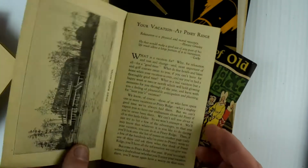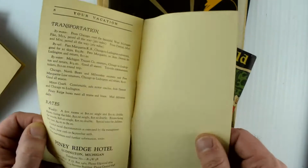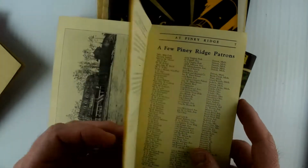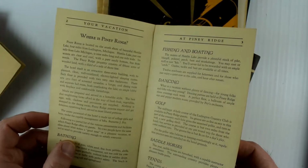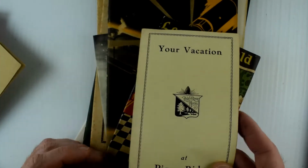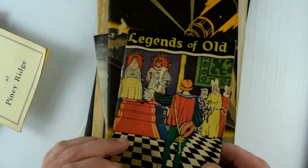Pine Ridge. It's like a brochure. 1910-20, I would guess, by the looks of it. Yeah, probably in that range. This is a small town area, it looks like. If I can track down the date a little better, it would be a little more helpful. But I'm guessing, say, I might put $27.50 and then take what I can get.